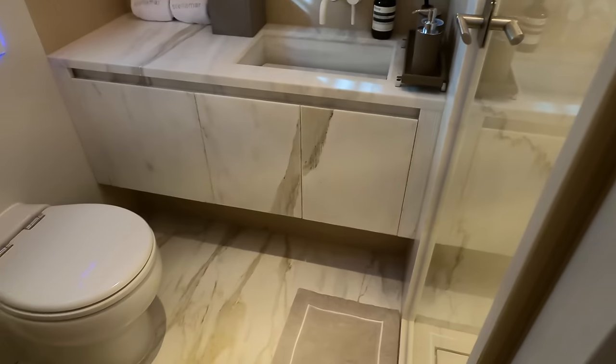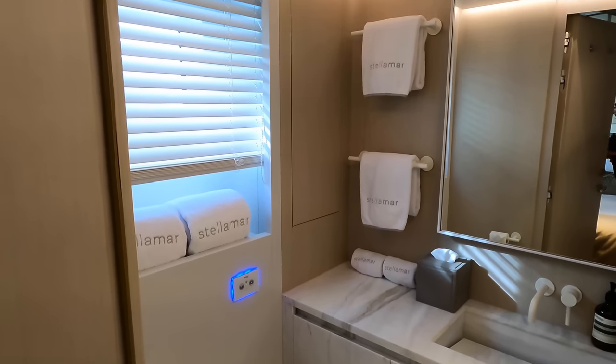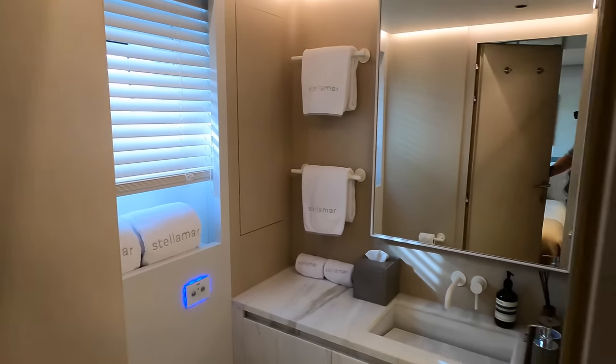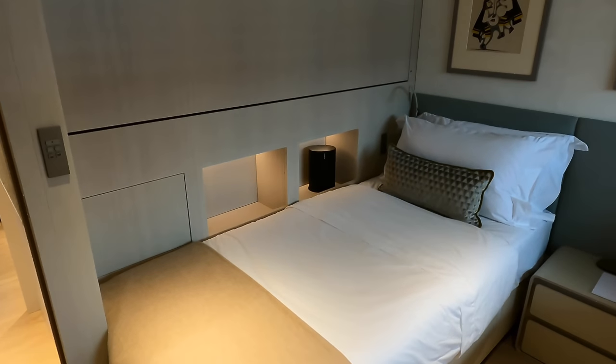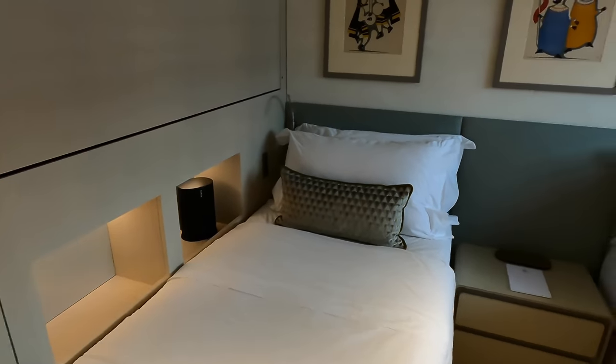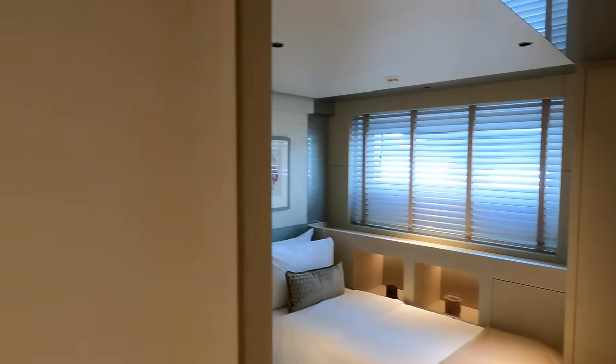For a twin single guest cabin, there is lots of space in this ensuite. Heading back out into the cabin, the two beds are elegantly designed and exceedingly comfortable, ensuring a restful night's sleep for guests. Nestled between the beds, you'll find a set of finely crafted drawers, perfect for stowing away your personal items.